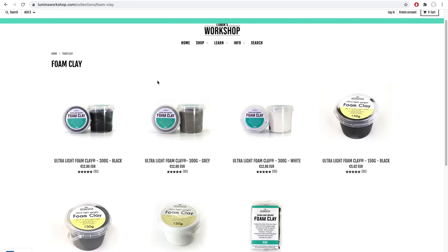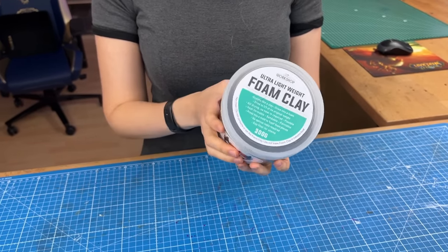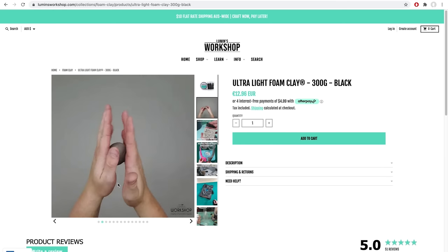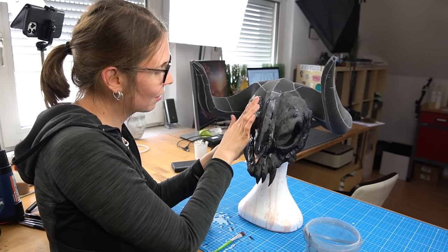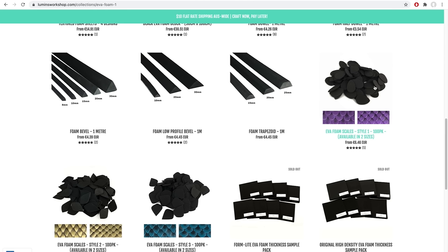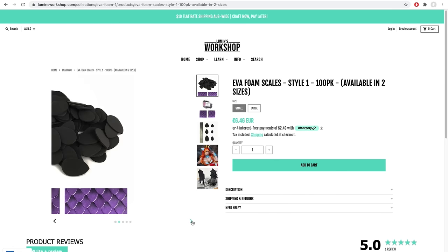They were actually the ones who brought foam clay into the cosplay community, and I got my very first bucket of foam clay from Maggie when I was at a convention in Australia, and that is when I started with all the sculpting and totally fell in love with this material. Other than that, they also developed laser cut foam scales, so you can make a really cool dragon scale armor really easily.